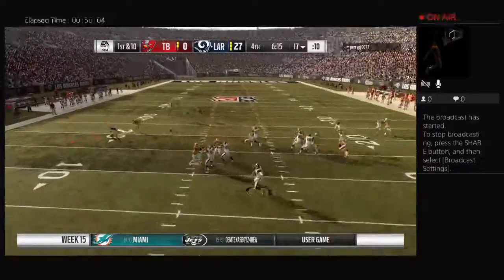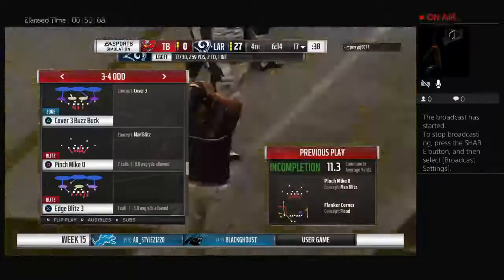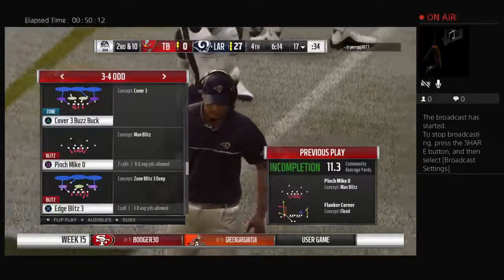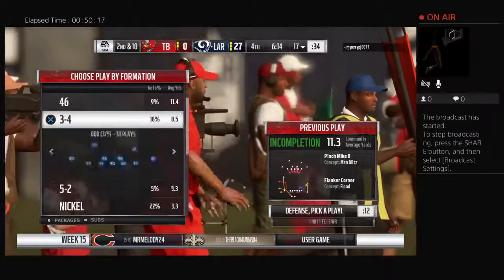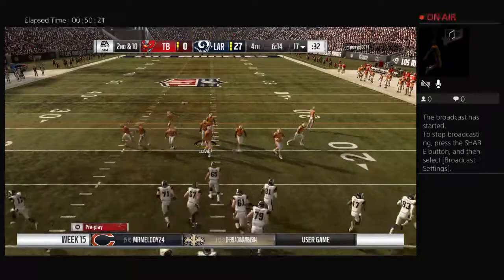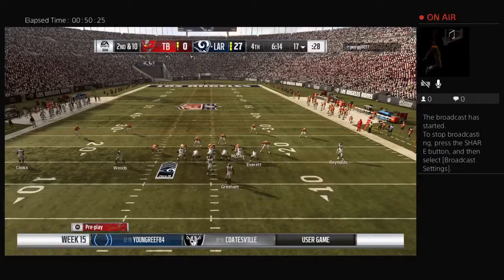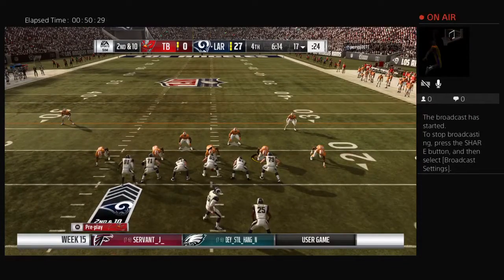On 1st and 10, Goff. And it pops free. The collision there jarred the ball loose and brings up 2nd down. Didn't have a receiver open downfield, and as it turned out, couldn't even find his outlet man because of the coverage. It was way too tight, unable to find anyone open. So they'll come up after the incompletion for 2nd down.